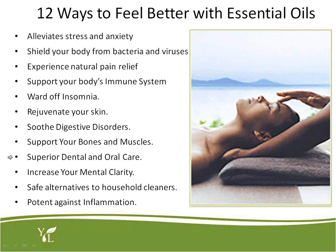Superior dental and oral care. Well, that goes without saying. We have our entire Thieves product line. And I have just decided to not use anything but Thieves in my laundry. And so I have to tell you the story about the Thieves in my laundry, right? This is the Thieves cleaner. I use one capful. That's all I use.